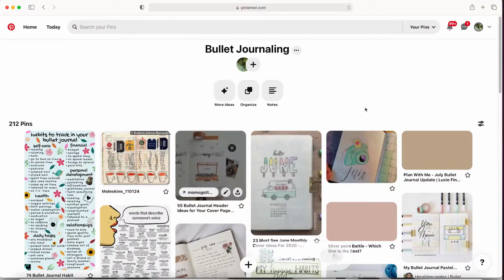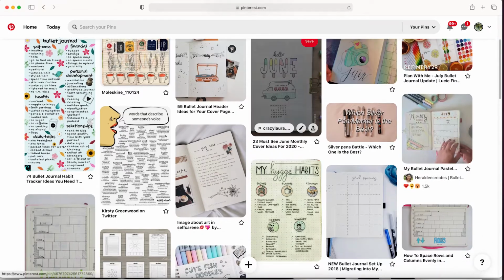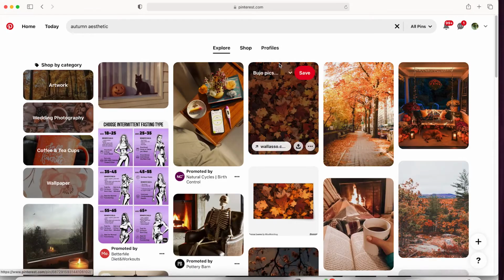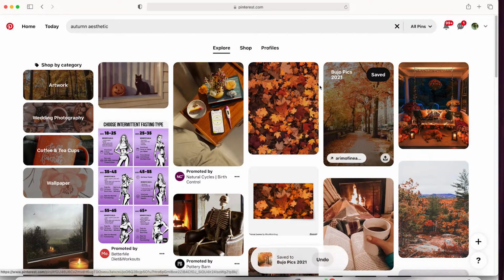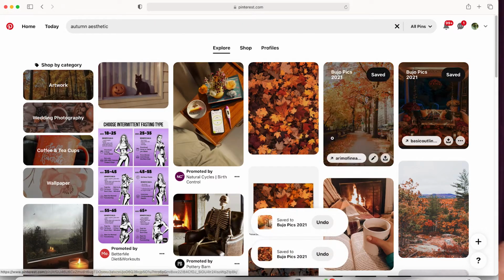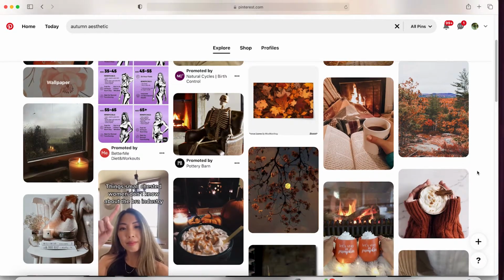The next favorite is more of a resource instead of an item, and that's Pinterest. I've used Pinterest from the beginning of my bullet journal journey, mainly to gain inspiration on different spreads and different themes. But over the years, I have begun using it to find pictures for my spreads and my themes. I love how I can find about anything on there that can fit my theme of the month or aesthetic.